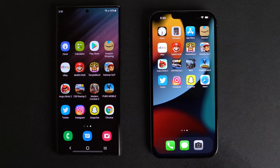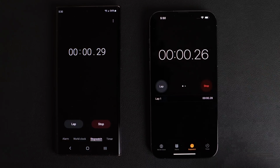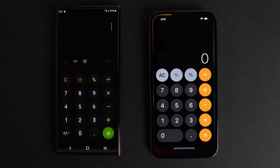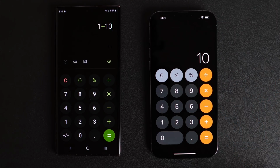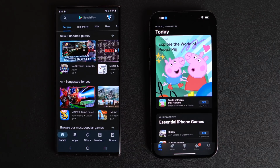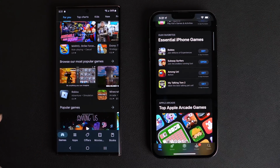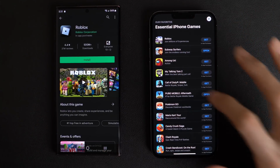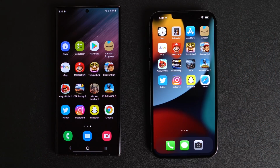Fire up the clock on both phones. Ooh, very close again. Start that up and let that run in the background. Calculator. Very close. Again. Play Store, App Store. Ooh, so close. I don't know. Let's go ahead and click on any random app. I'm gonna go ahead and just click on this one on both phones. Let's see, click on this one. Okay, we'll just leave it here. We'll come back to that later.